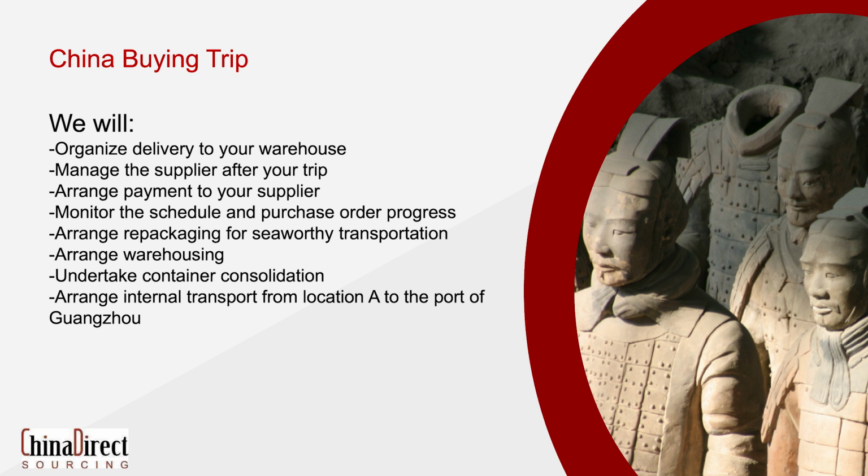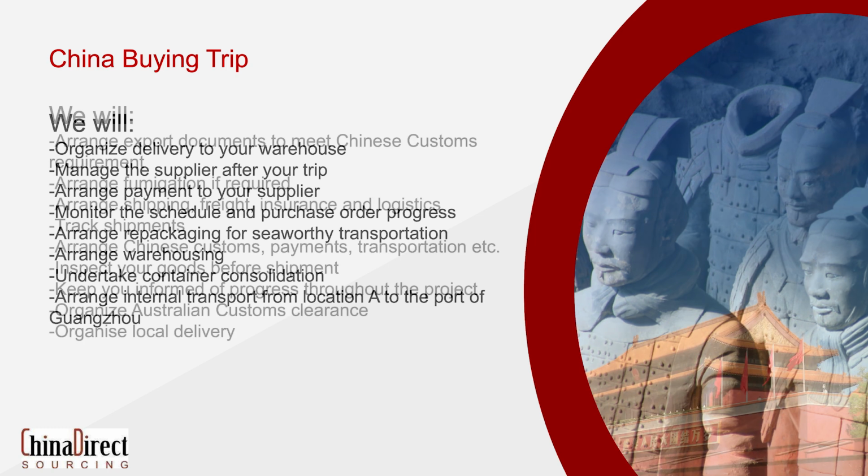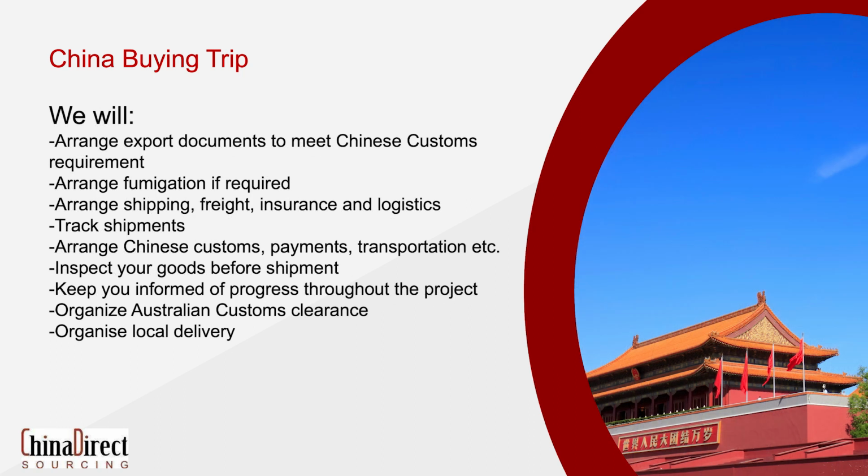You just go shopping and take your personal assistant, and we go behind, collect and pay the money, collect the order and chase the payment, until you're satisfied, you leave. We organize the rest. We arrange the payment, we monitor the schedule, we deal with the purchase order progress, we arrange the repackaging, we arrange the warehousing, we undertake container consolidation, we arrange the internal transport from location A to the port of Guangzhou, and arrange the export documents to meet the Chinese customs requirement, arrange the fumigation, shipping, freight, insurance, logistics, track the shipment, arrange the Chinese customs payment, transportation, inspect the goods, keep you informed, organize the Australian local customs clearance, organize the local delivery. Is that a lot?